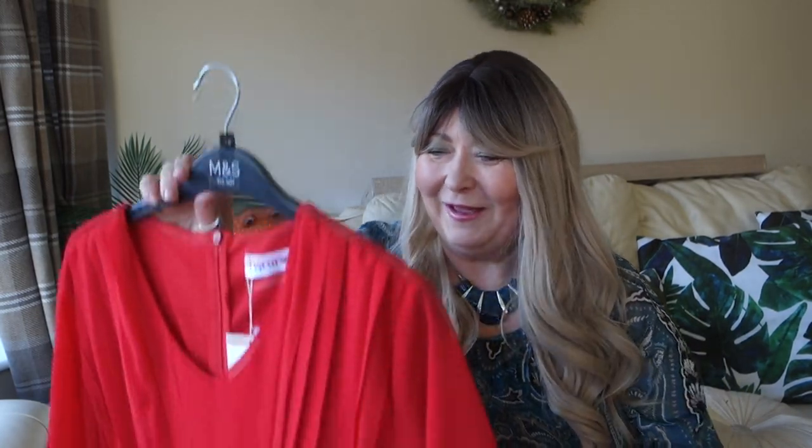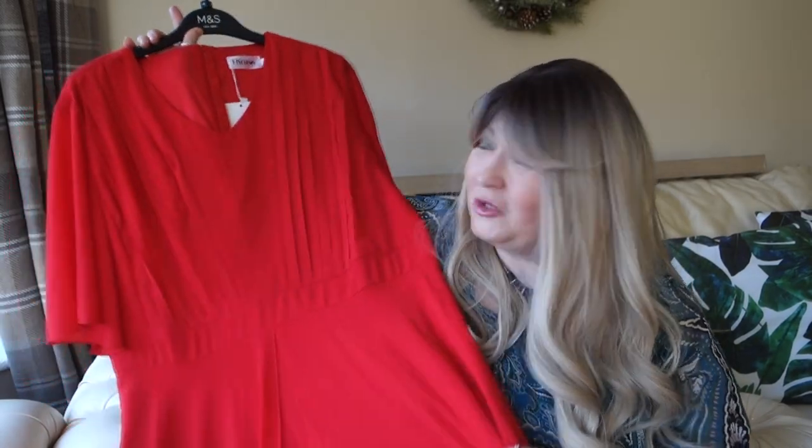Right guys, so the first dress I chose was this one. And yes, it would be red because if you haven't been here before, red's my favourite colour. I think this dress is really, really pretty. It's really nice on. It's got nice movement in the material.